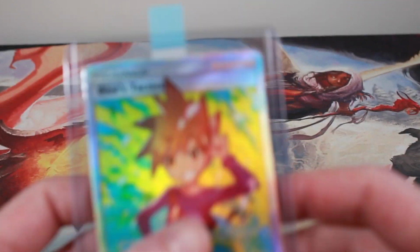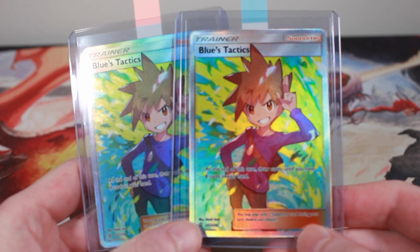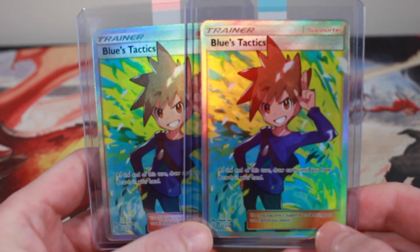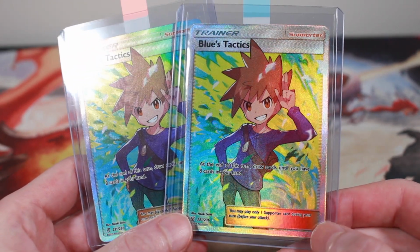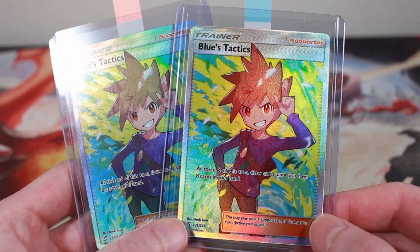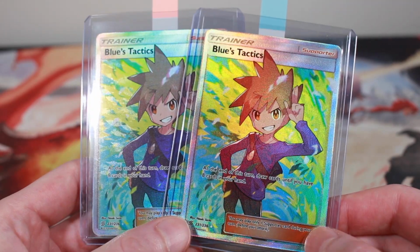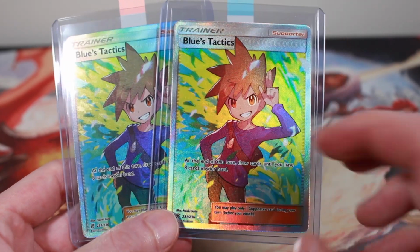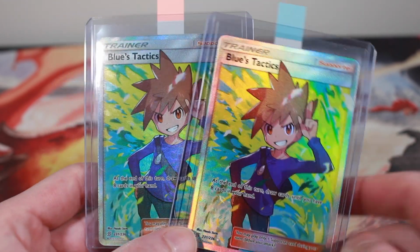Then I've got two Blues Tactics I'm sending. I'm hoping to get one of these as a 10, and then whatever the other one comes back as, I'll be selling that one. So I like to send off doubles if I can get them for a good price. A lot of the modern stuff, especially the full art trainers, unless they're super popular, they kind of just go for like 30 or 40 bucks as a 10. I haven't looked up what prices are for some of the newer stuff that I'm sending, but whenever I get these back in a returns video, I'll put how many of the grade exist and what the price for those are going for.